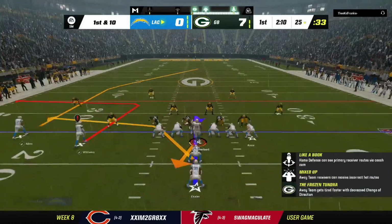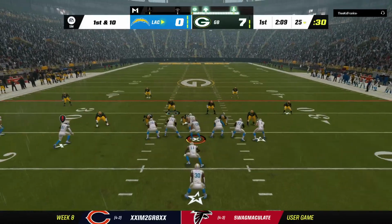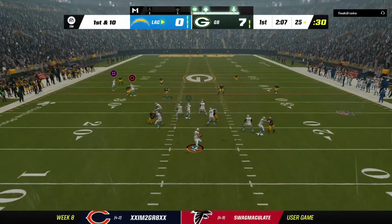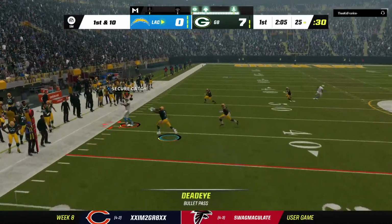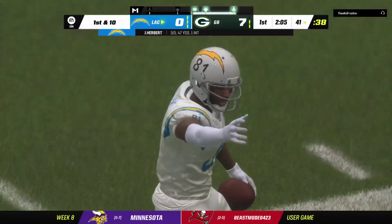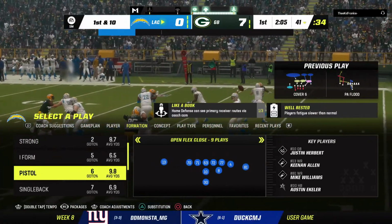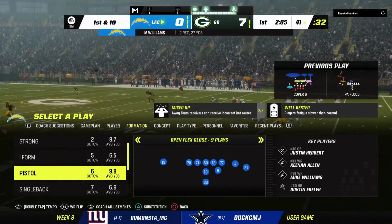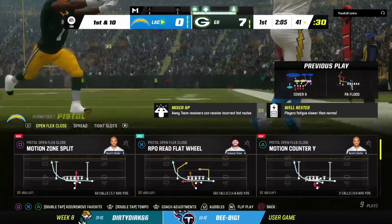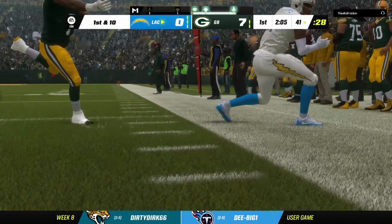The Charger drive about to get going. Remember, they were just out here a moment ago through the pick-6, so we'll see if they can take better care of the football this go-around. Yeah, and sometimes, partner, I think it's almost better that you just throw the pick-6 and you come right back out on the field. You're not over on the sidelines dwelling on it for very long. You're not hearing everyone say, oh, hey, you'll get them next time. Hey, don't worry about it. All that stuff just goes right out the window. You're right back out on the field with a chance to atone.